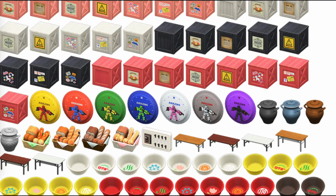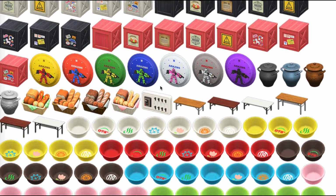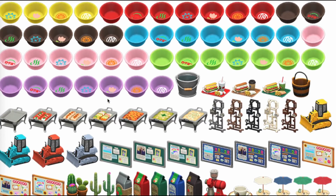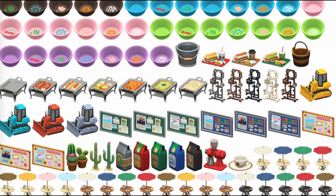The bread basket, which is so cool. A lot of items on this list are edible as well, and ones that you can cook for yourself, so that's definitely something that you'll want to make sure you're doing. And I just love the variety of kitchen and food items that we've seen this time around. They really went all out with that.